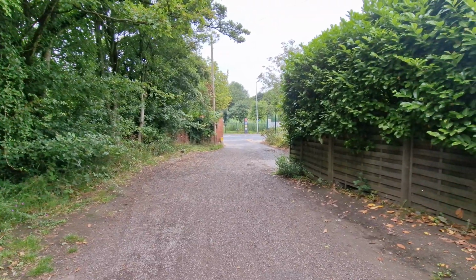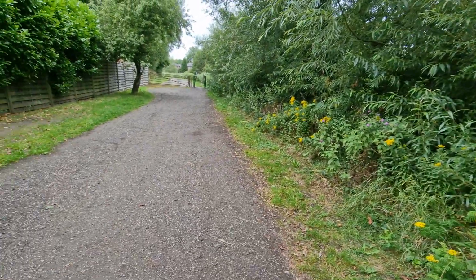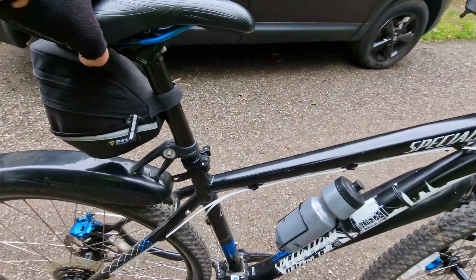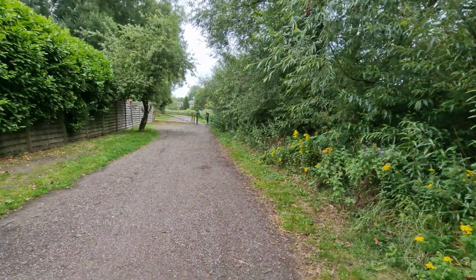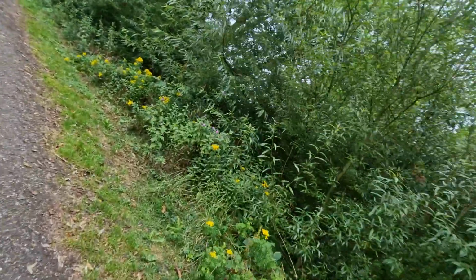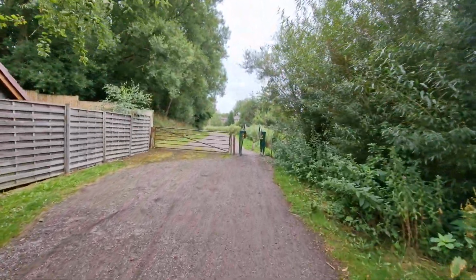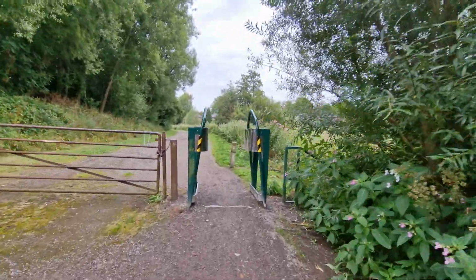But that's not what we're going to see today. We're picking up this trail really. I'm out on the Specialized today, giving it a run out, and not been out on the bike for a bit, and we're going to head through this trail. I've not been down here before, so a bit of trial and error. See where this takes us to, and hopefully this trail should take us all the way in to Newtonley Willows and into the Sankey Canal.